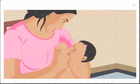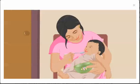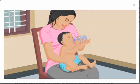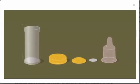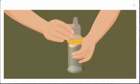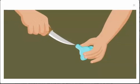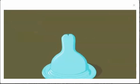If for any reason feeding from the breast does not work, the mother can also expel her milk from the breast into a container and feed with a spoon or through a bottle. Special feeding containers are available at some places, and these can be used. Or you can enlarge the hole in the teat of a feeding bottle to increase the flow of milk.